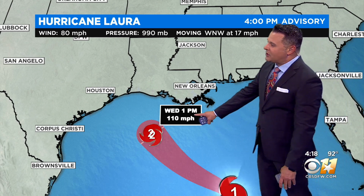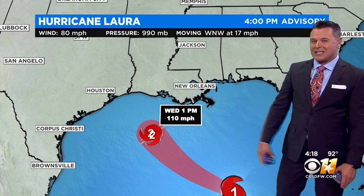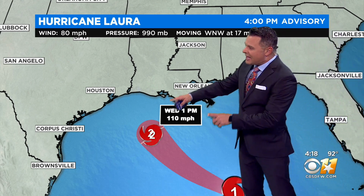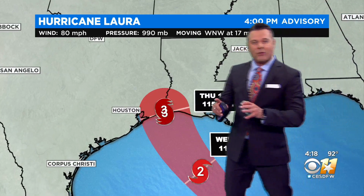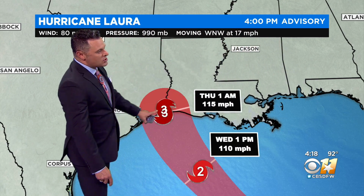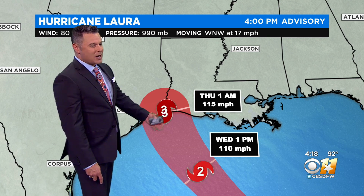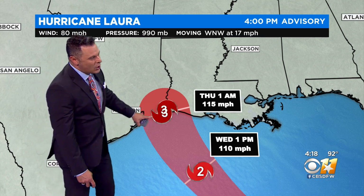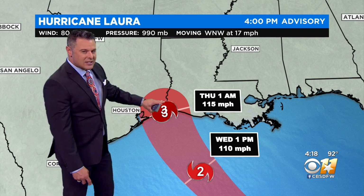And by tomorrow afternoon, a strong Category 2 hurricane already, with winds sustained near about 110 miles per hour near that center of circulation. What's interesting, then, late tomorrow into tomorrow night, possibly some intensification right before it makes landfall, going into late Wednesday into early Thursday morning to a Category 3 hurricane. Remember, Category 3 is at 111 miles per hour. Forecast is for 115 miles per hour, possibly making landfall right on the border of Louisiana and southeast Texas. So this is something we will keep our eyes on.